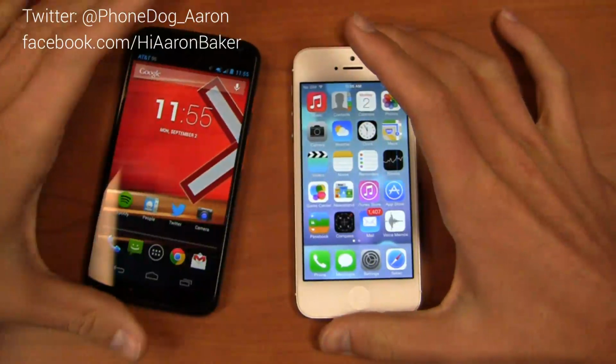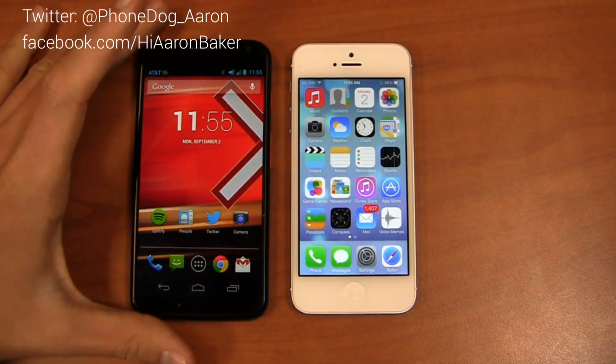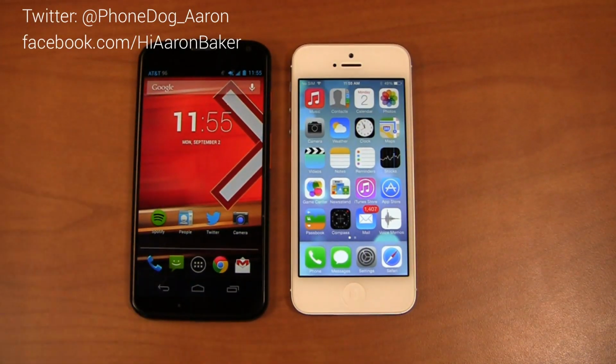iPhone 5 still a great device, still very popular, about to be replaced by what we believe to be the 5S and the 5C, so we'll find out. But in terms of comparison purposes, Moto X is the winner in this dogfight.